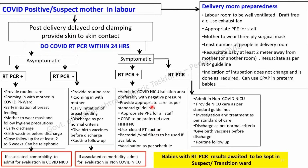Now, one must remember, as I said in the beginning, if the RT-PCR results are awaited, because the baby's RT-PCR is sent after 24 hours, and even the mother is a suspect, both should be kept in a suspect or a transition ward. And most of the hospitals are following this criteria of having a transition ward for the newborn, for the antenatal mother separately first, then for the postnatal mother and the baby till their results are known, and then they are designated to a normal PNC ward or an NICU or a rooming in separately.